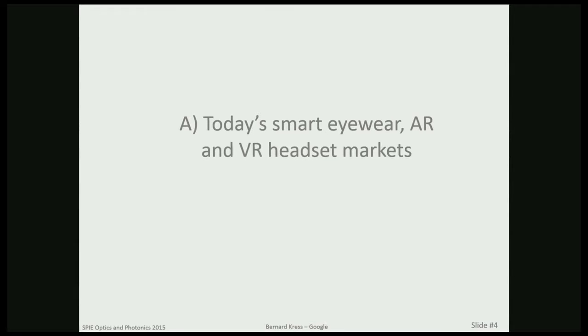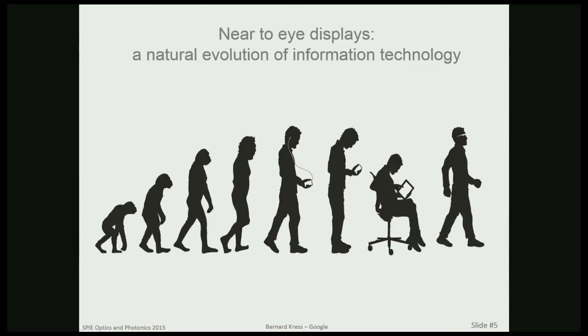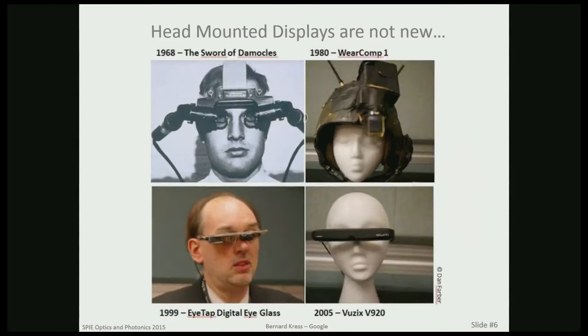Today's smart eyewear, AR and VR headset markets. Well, near-to-eye displays are of course a natural evolution of information technology that puts not only the computing power on your head, actually part of the computing power is in the cloud, but also puts the interface and the display on your head. And in most cases, a see-through display, which doesn't alter your natural field of view. That would be smart glasses and AR. Head-mounted displays are not new. They're actually pretty old.